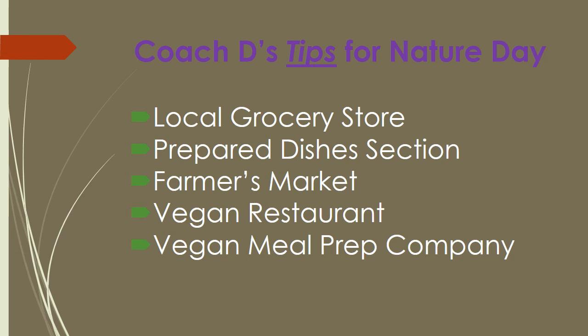In the produce section, you're going to find your fresh plant foods. In the freezer aisle, you're going to find your frozen plant foods. And in the canned good aisle, you're going to find your canned plant foods. Now, a lot of us may wonder, well, Coach D, what's best? Fresh, frozen, or canned? Well, I'll say it this way. Fresh is always best. Frozen is a very close second. And all the way at the bottom, we're going to put canned.